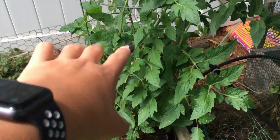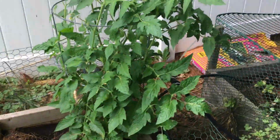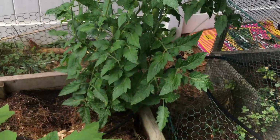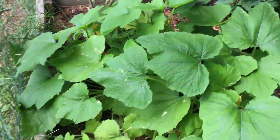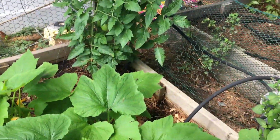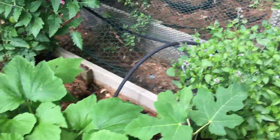So, this is my tomato plant. We bought it. We didn't grow it from seed. But we already got 2 tomatoes from it, and it's just really good. So this I did grow from seed. Everything else except the tomatoes and basil I grew from seed.